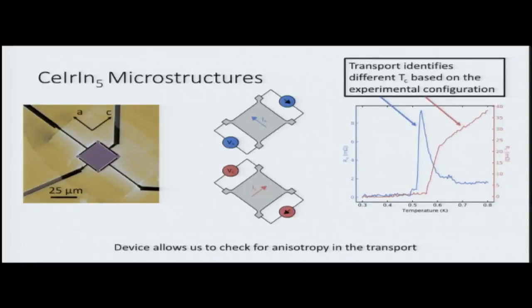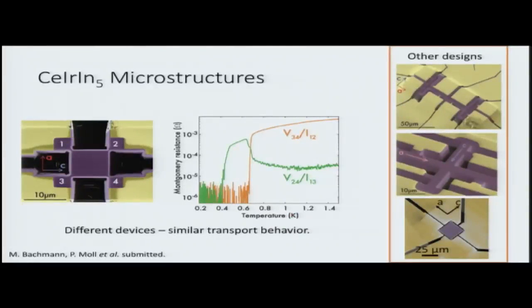A superconductor is either superconducting or not. And it shouldn't depend on the direction that you measure and whether or not you get zero resistance. And this is not only happening in one structure. They have fabricated many, many different microstructures, and they all show very similar behavior, where in one direction you get a higher critical temperature, and in the other crystallographic direction you measure a lower, different critical temperature.